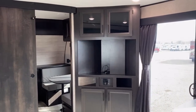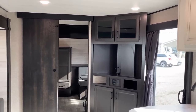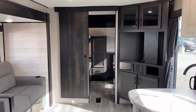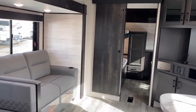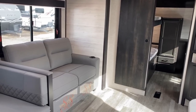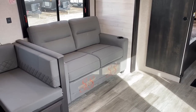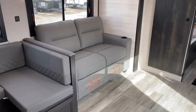Maybe you do, but I don't. You see, you've got that big sliding patio door right there. The entertainment center actually covers part of it, but it only covers the part that doesn't fully open. TV's not standard on this, by the way. That is something that you can get added as an option, or you could add your own. I'd be kind of curious to know, would you rather add your own and get the TV you want, or would you just rather have it done from the factory?